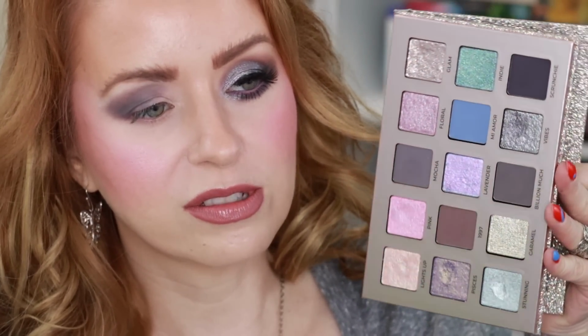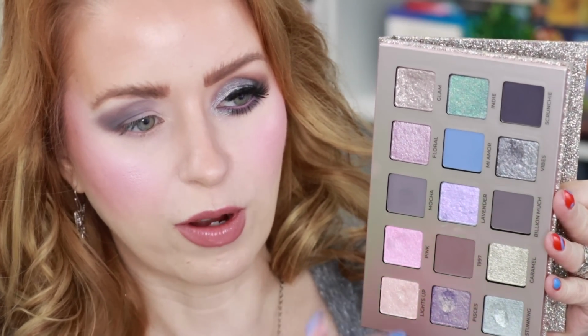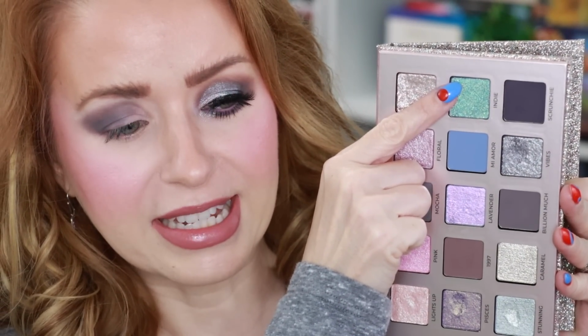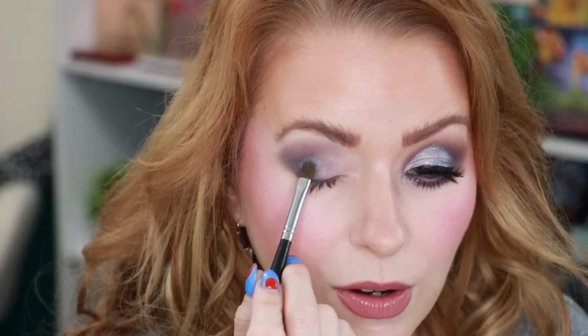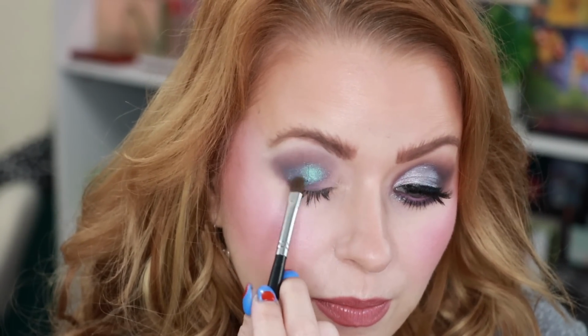The good thing with this palette is that you don't need a whole bunch of matte shades. You could just very easily do one matte shade and then do some shimmers and stuff, and you'll be good to go. So I think, oh man, I haven't used Indie either. Okay, I'm going to start first with Indie, and then I'm going to go into Lavender. And I'm taking Indie on a damp Morphe M124.